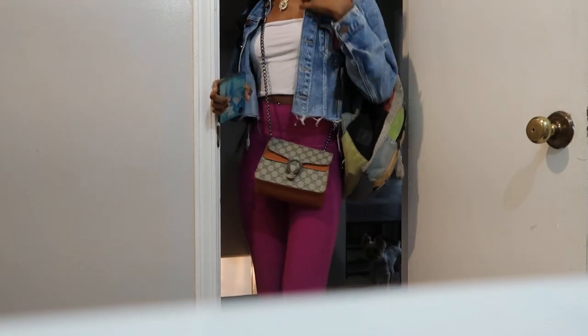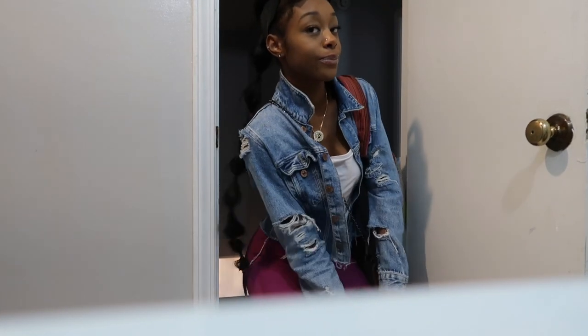I did just wear my all white Chucks yesterday, so I really don't want to wear these again, but I don't have a choice because I don't want to wear any other shoes with this outfit. Put on some glasses. These are my favorite glasses. Oh, I need to show y'all the OOTD. It is hot.